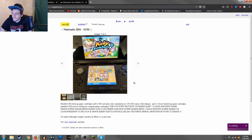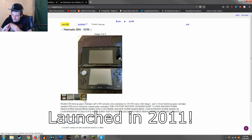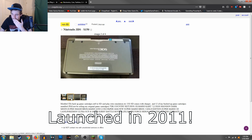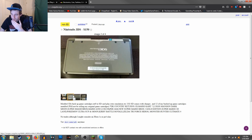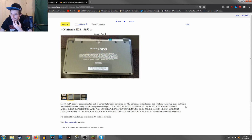What is this? 3DS. Is this the original 3DS? Man, it's crazy to think how old the 3DS is now. That is insane. I think I was a freshman in college, or I was in high school still when the 3DS came out. Oh man. 12 backed up game cartridges.